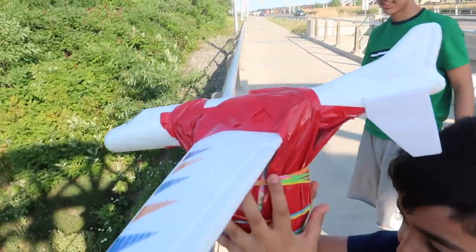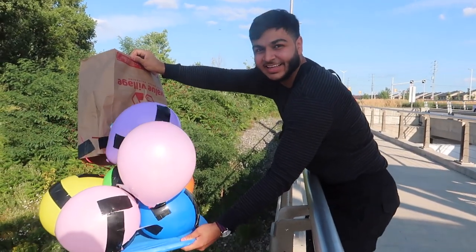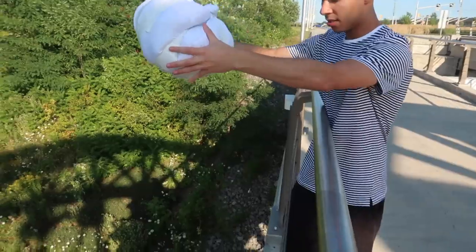You ready to be described with your paper airplane piggy bank holder? 3, 2, 1, launch it! It's $10,000 on the line, scrubs. 2, 1.